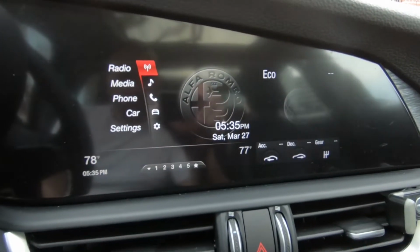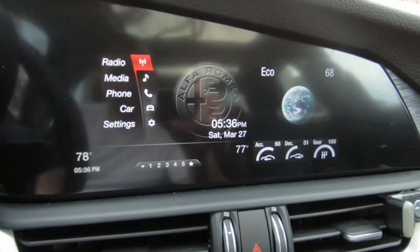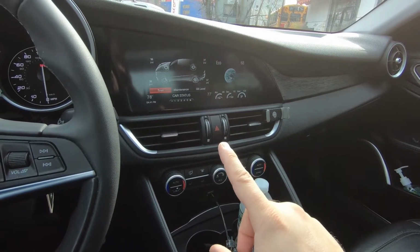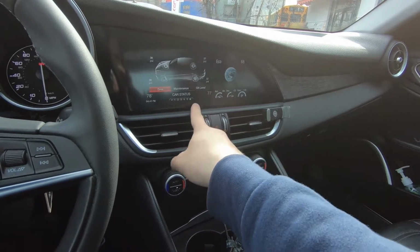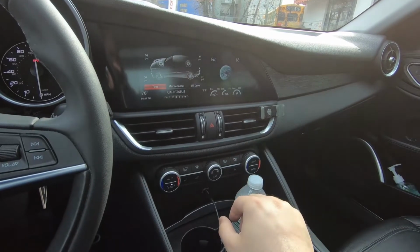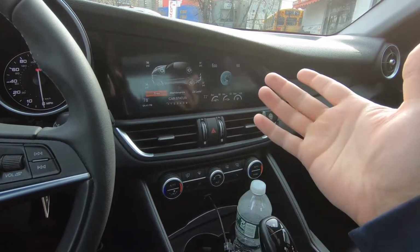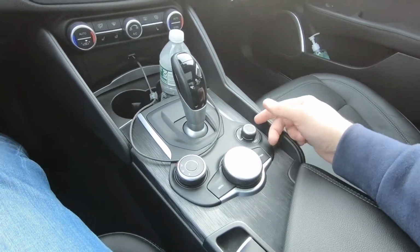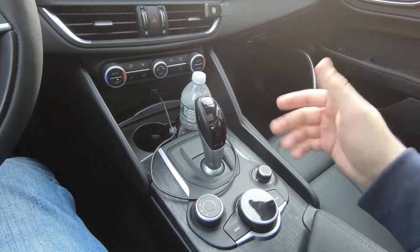Even though you have a slow infotainment system here and no touchscreen, you still get Apple CarPlay and Android Auto. So if you're going to get this car from 2017 until 2019, consider this as being one of the slowest infotainment options you can get without a touchscreen. So that's what you have here for 2019. But 2020 is a little bit better since it gets a touchscreen.